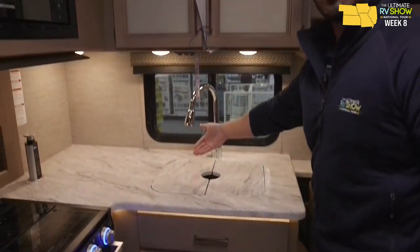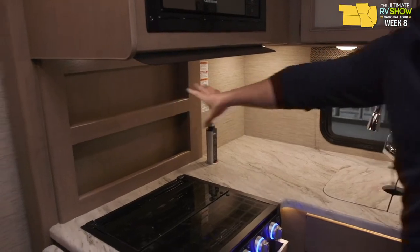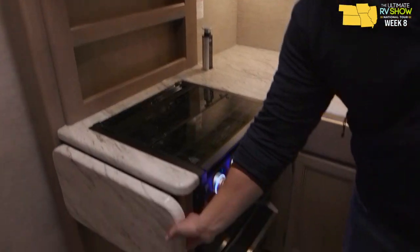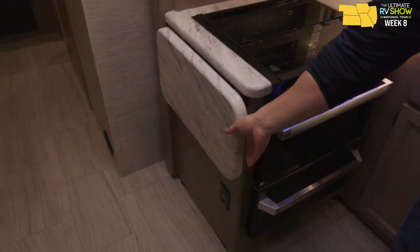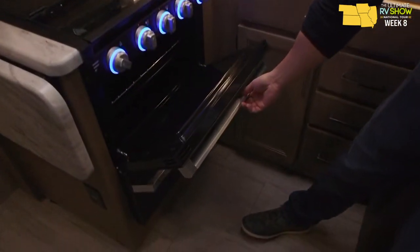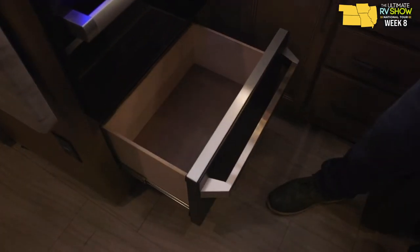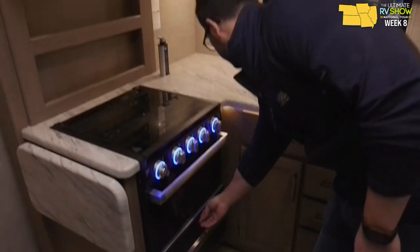You also see the high-rise pull-out faucet there. And over in the corner is your power tower, plus your spice rack right next to that, and additional prep space right over here to the side. Three-burner recessed cooktop with your glass cover, oven underneath if you want to do a little bit of baking, and you also have storage right there for your pots and pans.